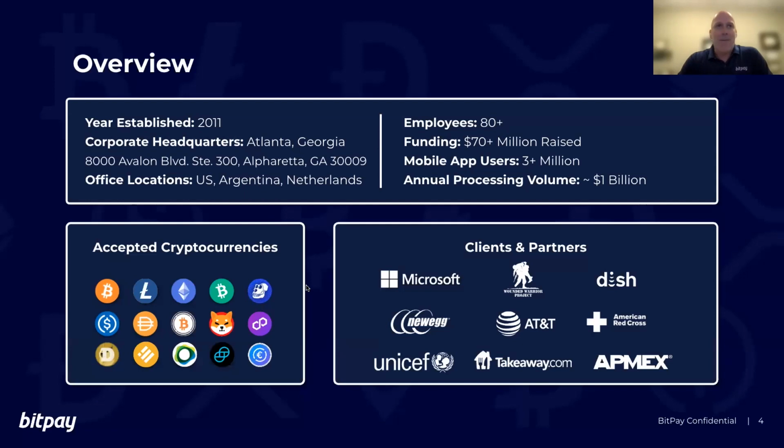So a little bit about BitPay. We are headquartered in Atlanta, Georgia, but we have offices all over, including Argentina and the Netherlands. We're about 80 employees right now, and we always range around 80, maybe up to 100, but we don't need a lot. We have built the business so that we can scale with the employees and staff that we have. We also have our own mobile app, which is a digital wallet for cryptocurrency. And we have more than 3 million users of our own mobile wallet app.